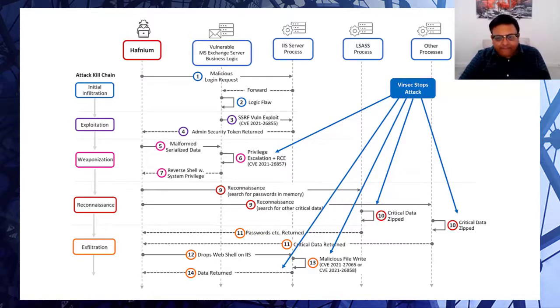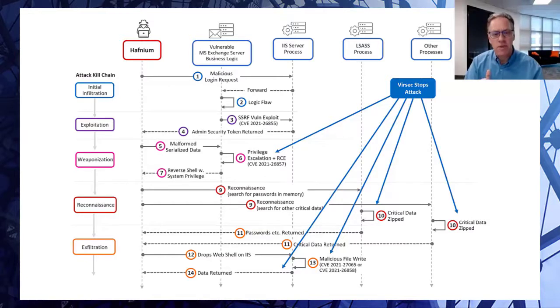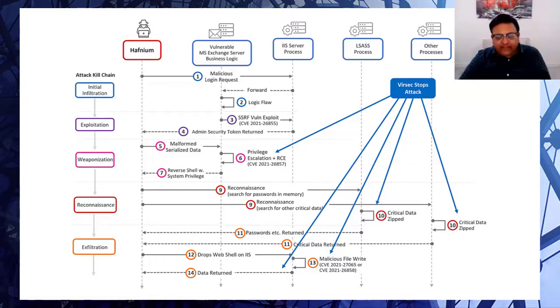Sure, and quite unique in having this visibility and control during runtime, right? Absolutely. This requires the deepest level of application awareness. You have to be able to look at every line of code, and be able to tell who provided this piece of code. Did it come from a developer or did it come from an attacker?